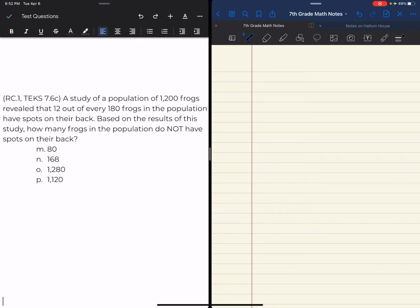A study of a population of 1,200 frogs revealed that 12 out of 180 frogs in the population have spots on their back. Based on the results of this study, how many frogs in the population do not have spots on their back? Okay, so if 12 out of 180 do have spots, I can try to do some basic mental math here, but really let's work it out.